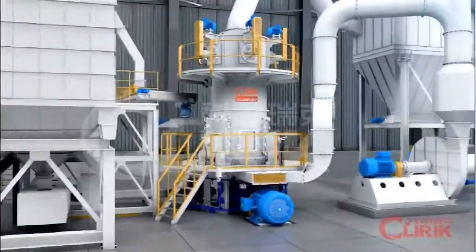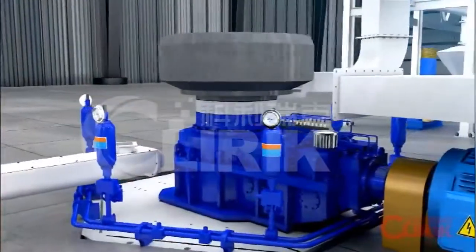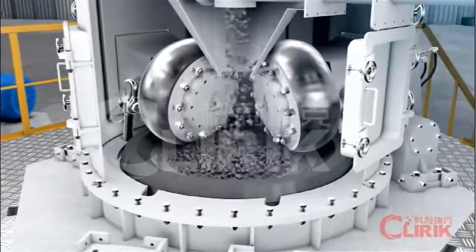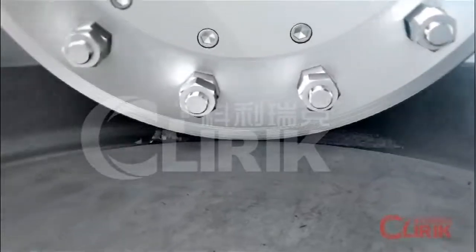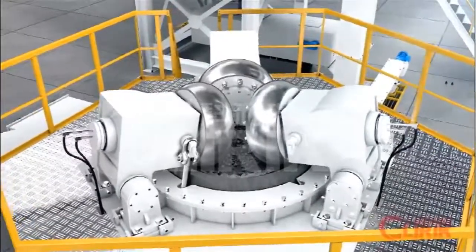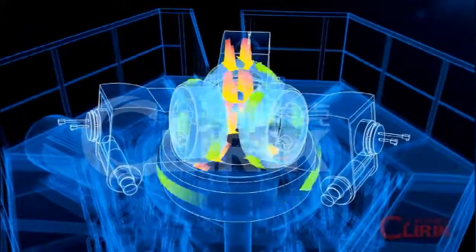When the grinding unit is running, the grinding plate is rotated by the main motor through the gear reducer. Material falls onto the center of the grinding plate, then is evenly distributed to the plate flange. Large materials are crushed and ground directly. The fine particles are ground again by the inner particle force until they become fine powder.